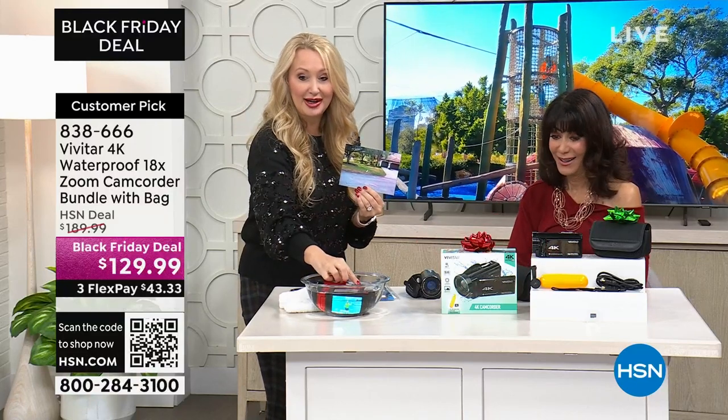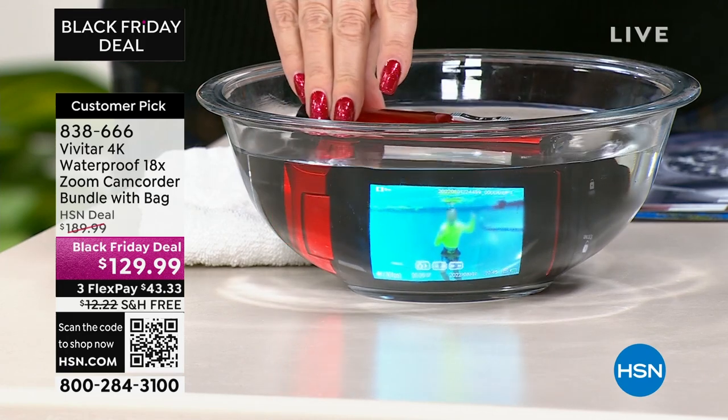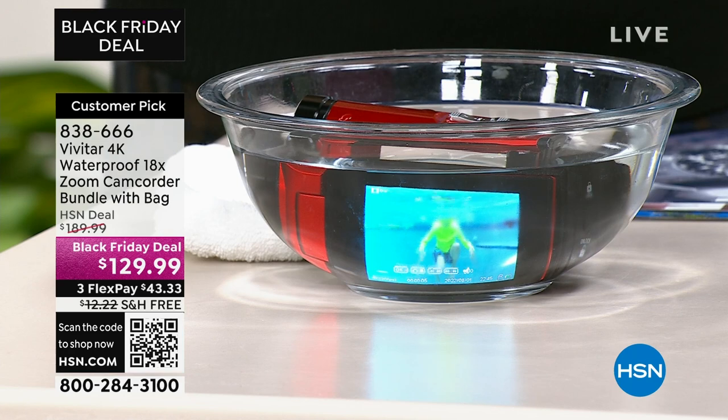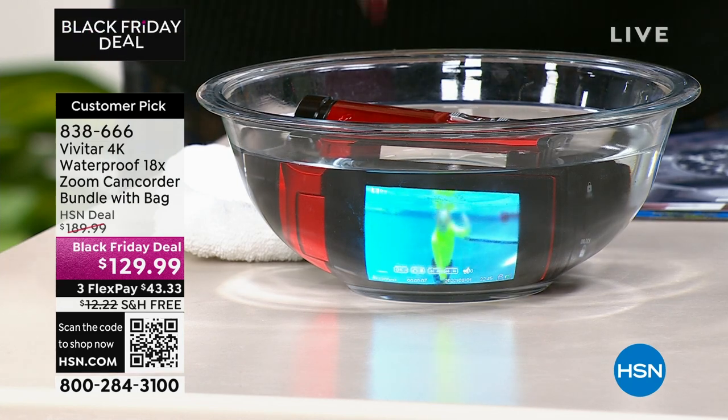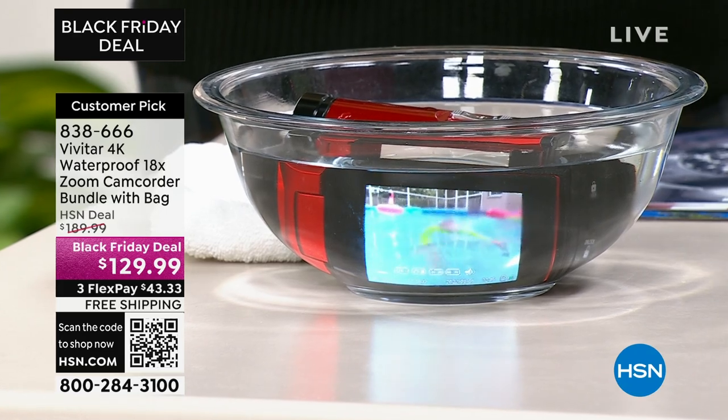Still in the water. Built-in rechargeable battery. You can go 15 feet for an hour. Look at how crazy this is. 15 feet for an hour. And we're playing that video. You could be shooting that video, taking still images with that big, bright, beautiful 3-inch screen. And I know we're going to see some video back here on the TV in just a moment.